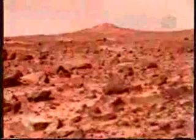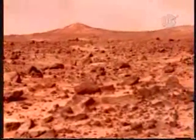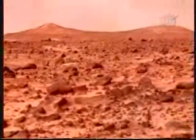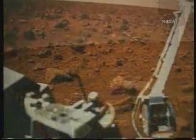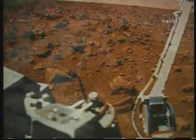Before the Viking mission was ever launched, many people thought Mars might harbor abundant plant life and microbes living among its rust-colored rocks. But the 2 landers quickly dispelled these notions. The landers revealed a world seemingly devoid of life at all.